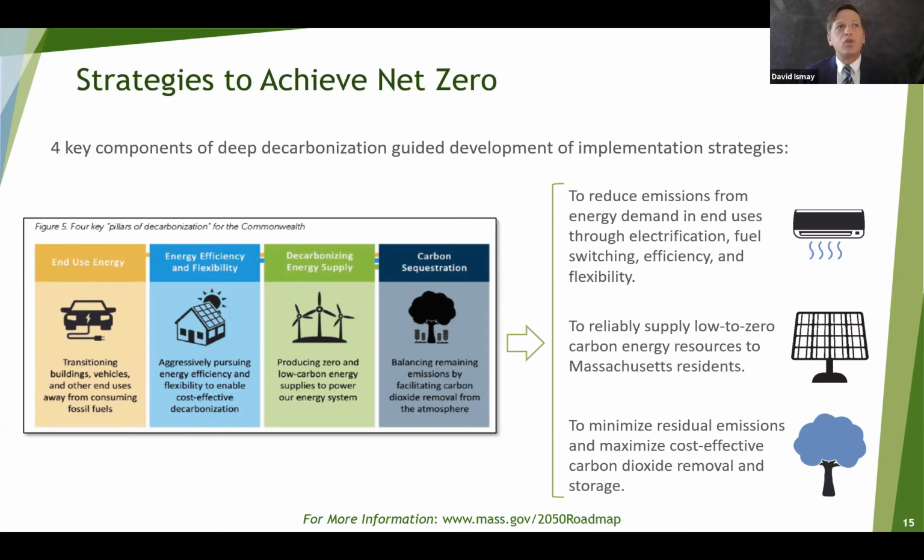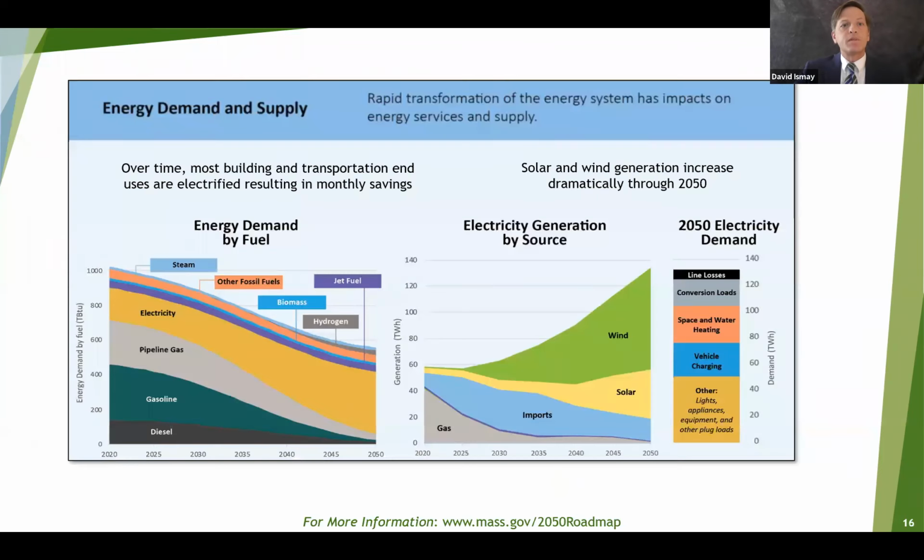So looking at those 4 key themes or components of what it takes, we see that we need to reduce emissions. We need to change the things that are using fuel right now, either get a new heater or a new car, or in some cases, the same component, the same piece of equipment can burn a cleaner fuel. Not a lot of that, but that's part of the equation. We're shifting to a low carbon energy resource across Massachusetts. And again, we need to ensure that we pull as much carbon out of the atmosphere as we put into it.